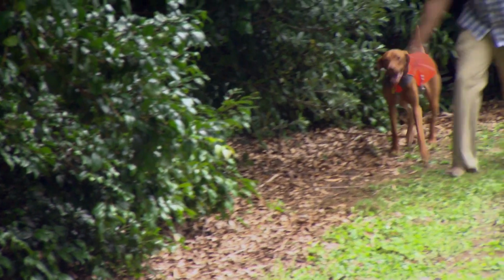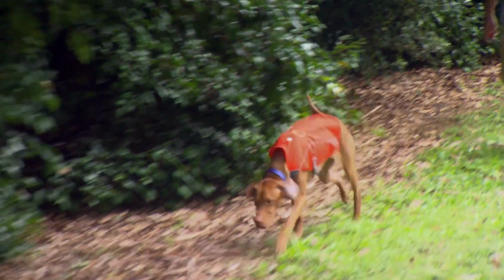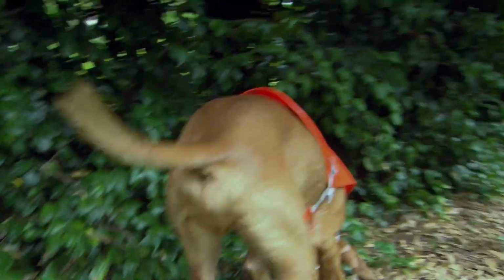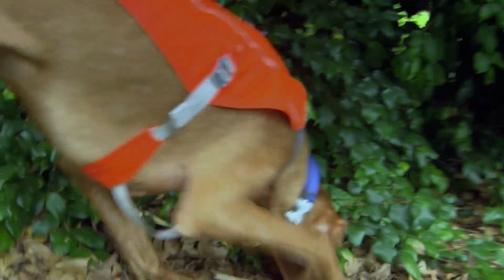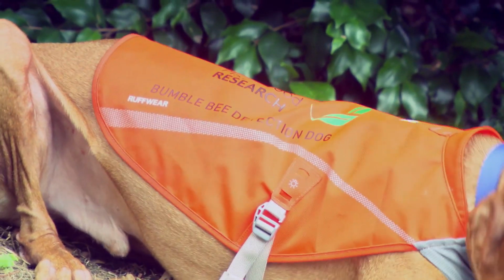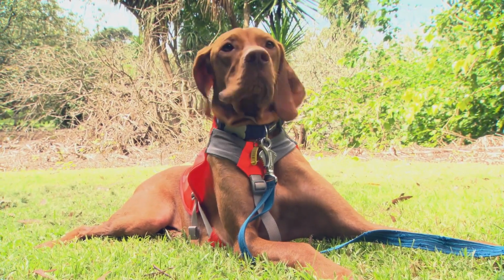Ollie, show me bees. Show me bees. We've actually trained Ollie to detect bumblebee nests underground. And if we're building artificial nests, we need to know what a real nest looks like. And so Ollie basically is trained to help us find enough wild nests that we can really characterize what they look like so we can build the best artificial nest. Good boy. Go find bees. Ollie, show me bees.